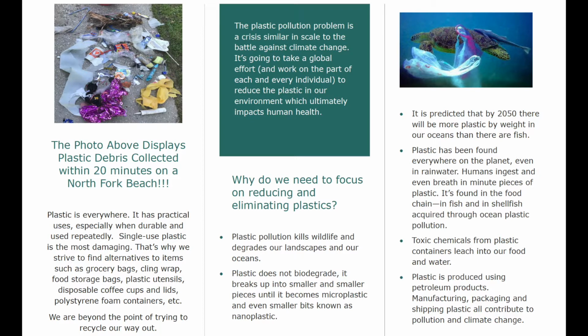Toxic chemicals from plastic containers leach into our food and water, and plastic is produced using petroleum products. Manufacturing, packaging, and shipping plastic all contribute to pollution and climate change.